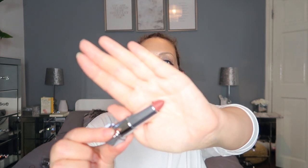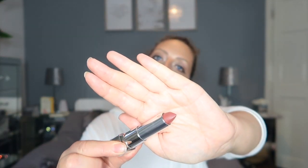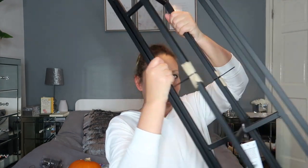I bought some new makeup as well, and I thought it's that time of year when I like slightly darker lipstick. I've got quite a pale one on at the moment, but I picked up this one, which is Brown Sugar. It's from Maybelline. Let me just see. It is a lovely darker, rich colour. So even the makeup is going seasonal and all autumnal. I might do an autumn makeup look for the channel, so let me know if that's something you're interested in.